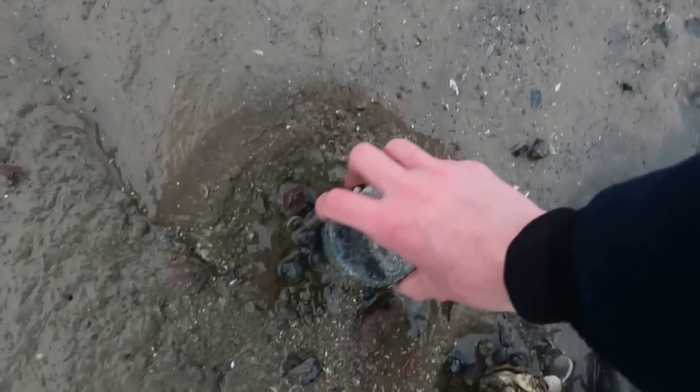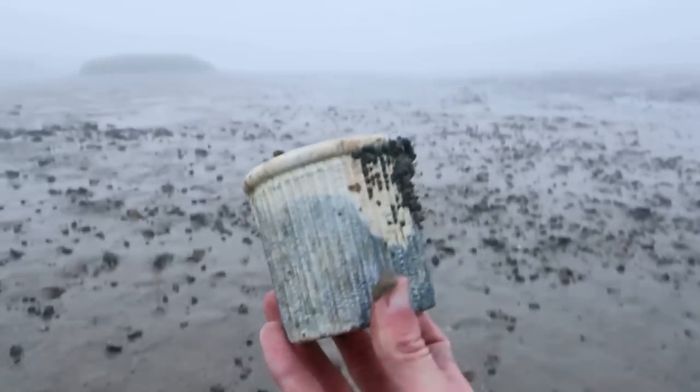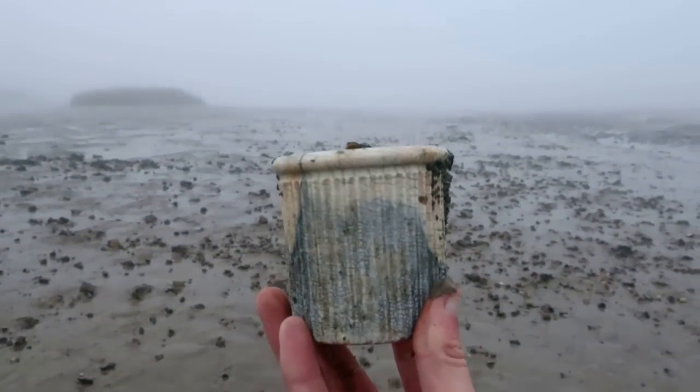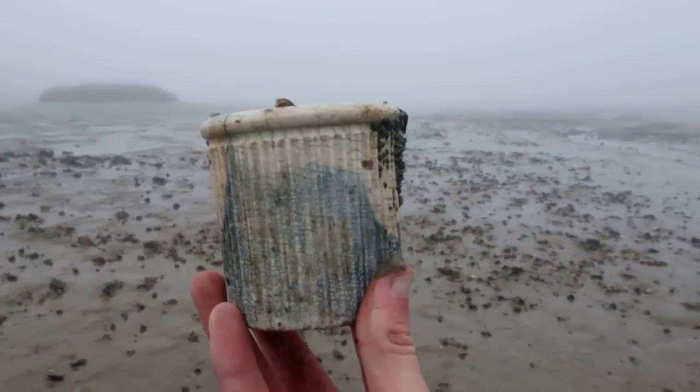Marmalade jar here. Look at that. Oh, look at that mud. It's so black and gooey. Ugh. Yeah, look at that. Lovely. It's got a chip at the side. But yeah, lovely. Marmalade jar, jam jar.